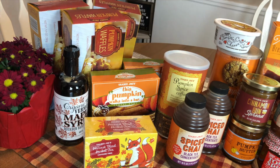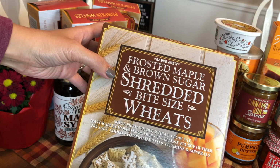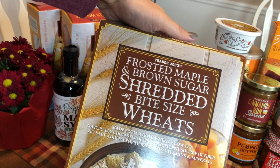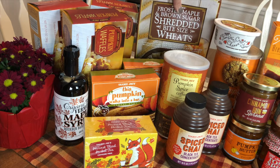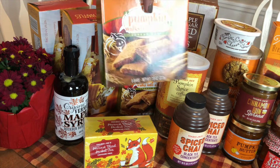In the back here, this is not really pumpkin themed, but I feel like maple is a fall flavor, and this is the Frosted Maple Brown Sugar Shredded Wheat. My kids have 1 cereal day per week where they're allowed to have cereal on Friday mornings because, wow, cereal is expensive when you have a lot of kids. So we only eat cereal 1 day per week, and that will be their treat for this week.